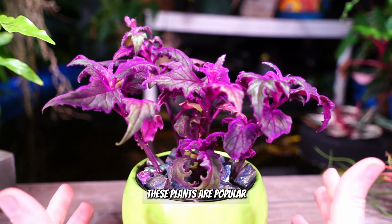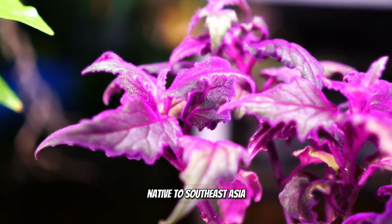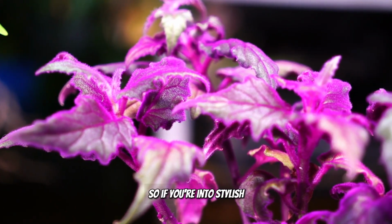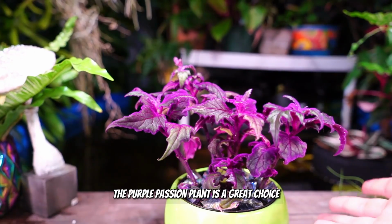These plants are popular as they adapt well to typical home conditions. Native to Southeast Asia, they enjoy temperatures between 60 to 75 degrees Fahrenheit. So, if you're into stylish, low-maintenance houseplants, the purple passion plant is a great choice.